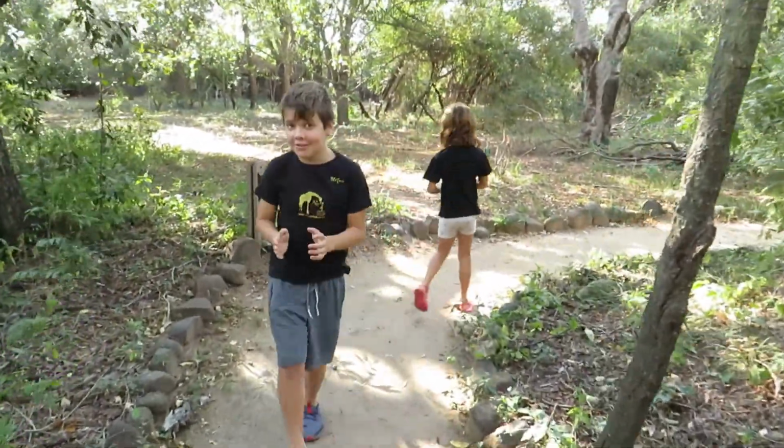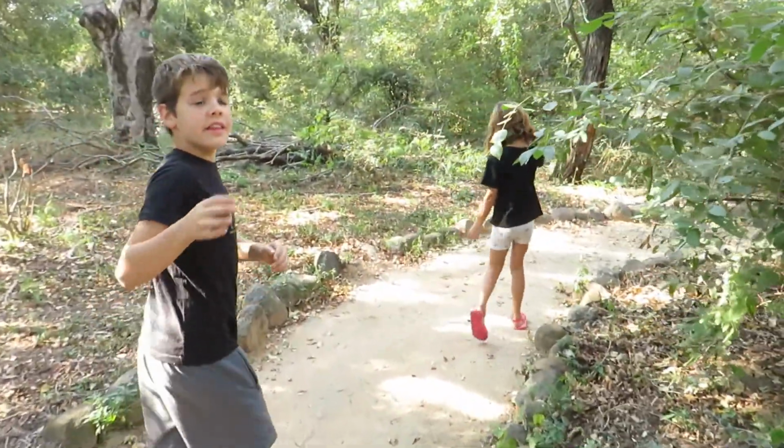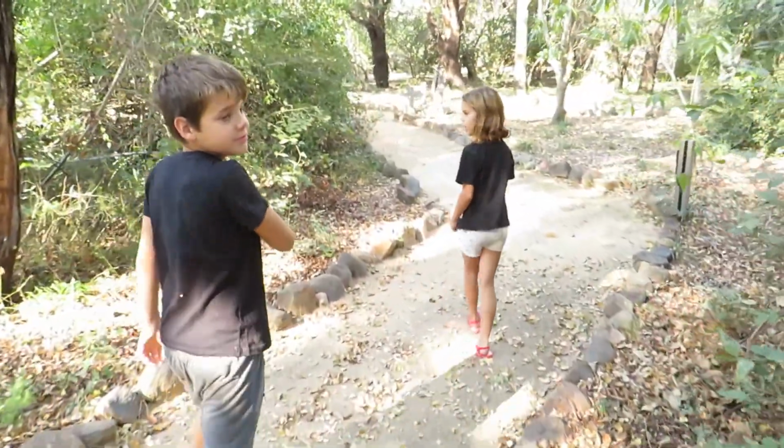Okay guys, come, let's go explore the lodge. It's going to be so much fun. I can't wait. We're going to the main lodge where there's another side of the river bank. There might be animals, no one knows.